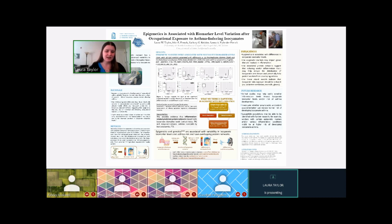And this study was done before there were any adverse health effects from isocyanates. And normally we think of inflammation as being associated with disease outcomes once somebody already has that adverse health effect. So it's really interesting to find this in healthy workers.